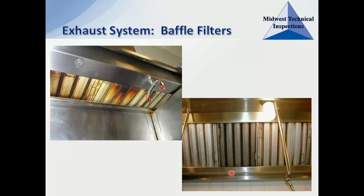Now, obviously, the more grease you have, the more it's going to build up on there and start to solidify. So we need to make sure that those baffle filters are being cleaned regularly. You can see on the left-hand side, these are filters that are not being cleaned properly. That grease vapor is really building up, it's solidifying, it's turning colors. And you can really see that this is a fire exposure in itself.